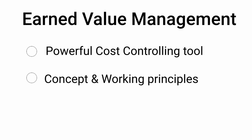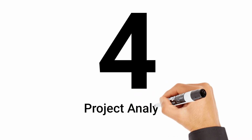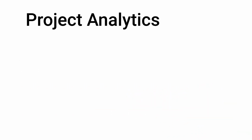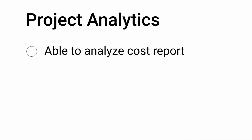By looking at an earned value report, you should be able to detect the problems and understand what's causing such issues. Skill number 4 is project analytics. As a cost controller, you should be able to analyze a cost report, detect issues, and effectively communicate the project's cost performance to the project team. Also, you will need to raise issues and concerns in the right forum and propose solutions for recovery plans to the project team.